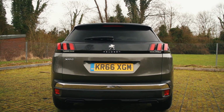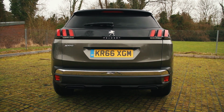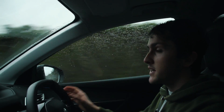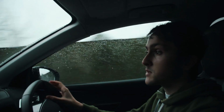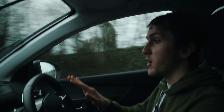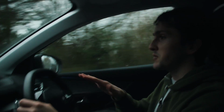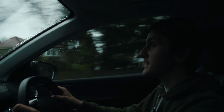Then there are the brakes. Ventilated up front, solid discs at the back, and they're adequate. That's all I'm going to say. They're inside huge 18-inch wheels, and they do a reasonable job at stopping you. But if you do slam hard on the brakes, you've got that soft suspension, so you can kind of feel its weight pitching forward and backwards. So that's something to keep in mind.